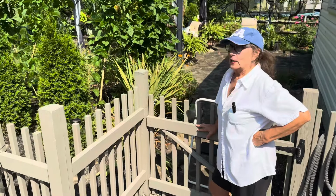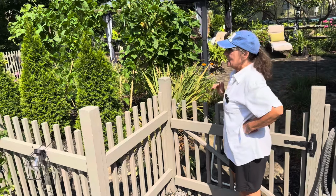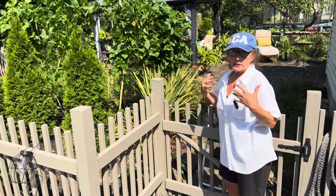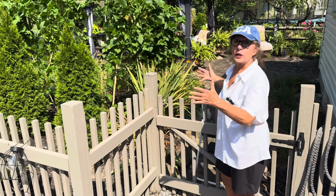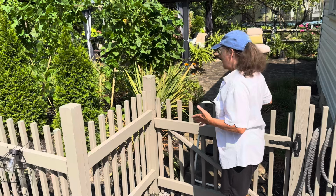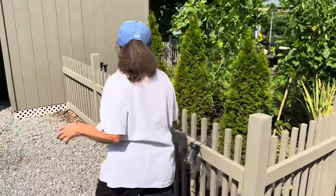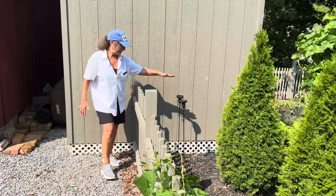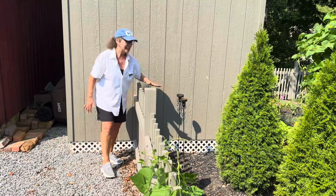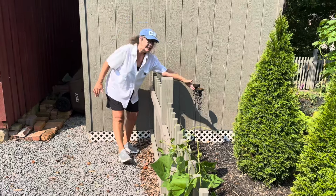So we both have the same deer. She's on the left side of the street, I'm on the right side of the street, but the deer finds our garden. What she has found, and she was telling me, and it's given me a lot of information, is a deer needs at least 2 feet in order to jump into and clear. So what she's done, she has made these decorative areas where the deer, if he had 2 feet to move in here, she's taking these beautiful candelabras, and it has deterred the deer from jumping in because he cannot jump in here directly.